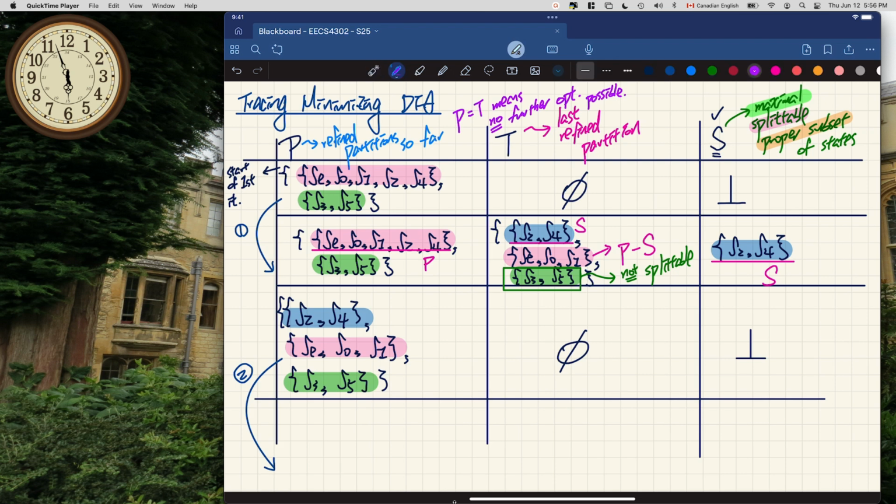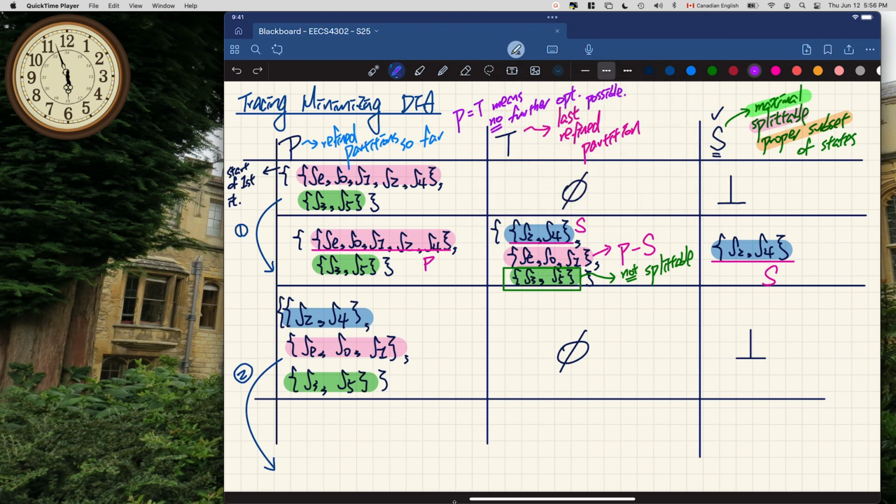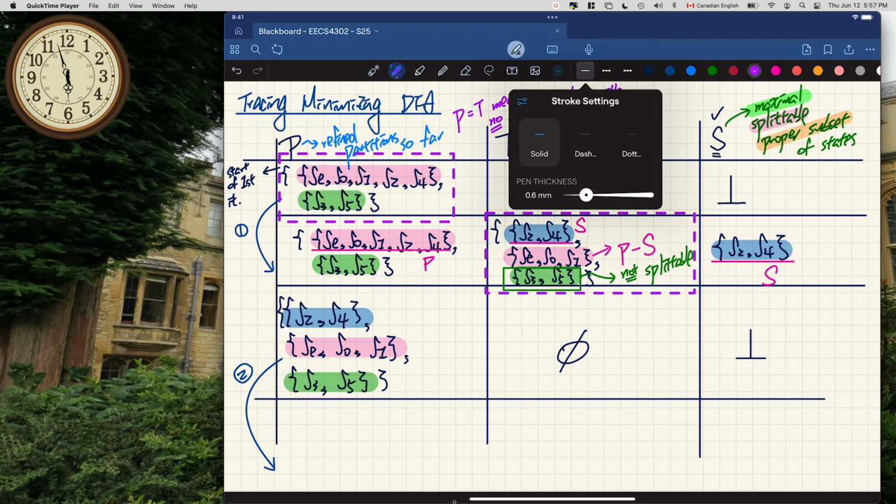Another thing you can also see, let me just show to you. If you consider these two sets, let me make it a little bit thicker. If you look at the P and T, the P here that we start with, and also the T here, you can see that these two are not the same.